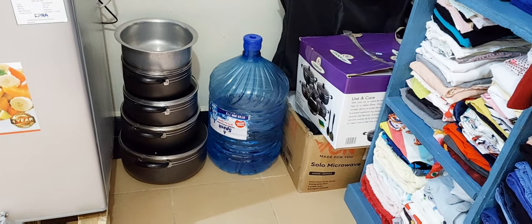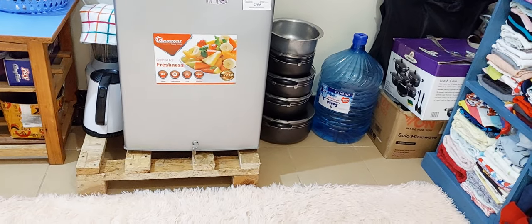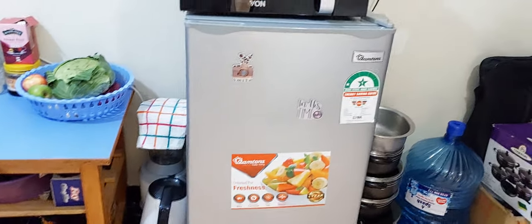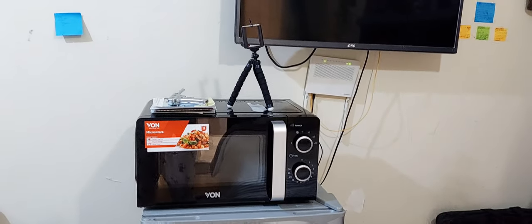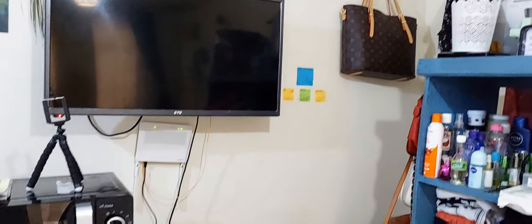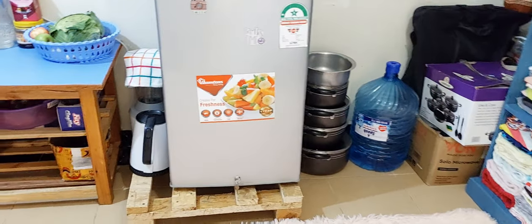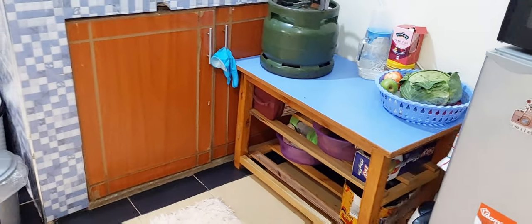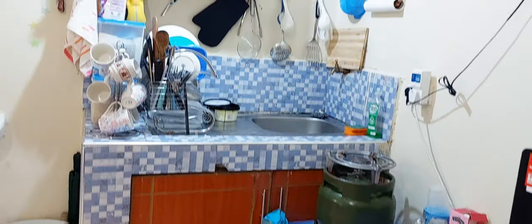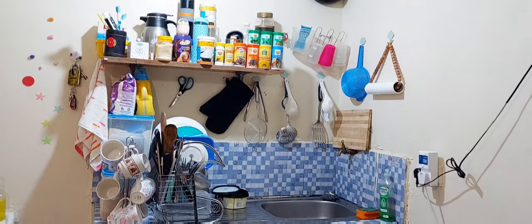This is my water bottle, this is my cookware, then this is my fridge, as you can see, that is my kettle, and that is my blender on that side. Then this is my microwave, my mini tripod, and then my TV area, as you can see. Nothing major is going on this side either way, so let's welcome to the mini kitchen. Yeah, so this is how the kitchen area looks in a nutshell.